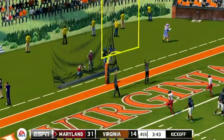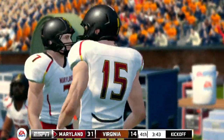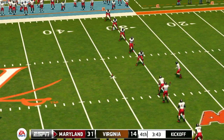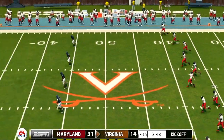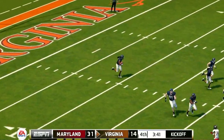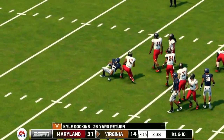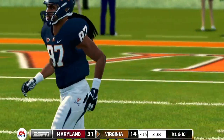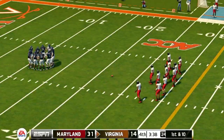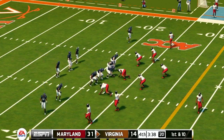He splits the uprights with the extra point. Maryland to kick. Sends it sailing downfield. He's to the 20. Makes it to the 22-yard line. You know, they'd like to do something a little more than they did on their last drive when they had to punt the ball away.